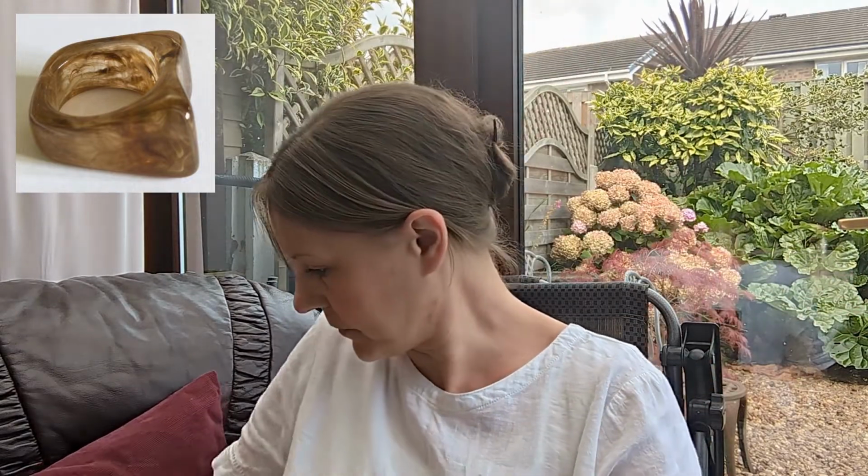And then I got this little plastic one, which was an unusual shape. And it's kind of transparent with all these brown swirls inside, like ink. I thought that was funky. Quite a small size, that one. I can't get it past my giant knuckles. Maybe, yeah, little finger it fits. And they were £1 each.